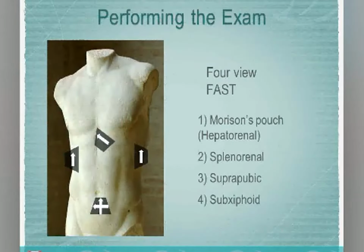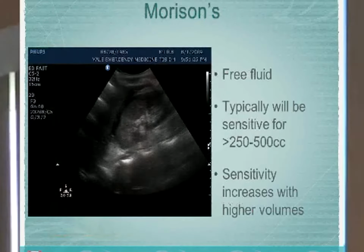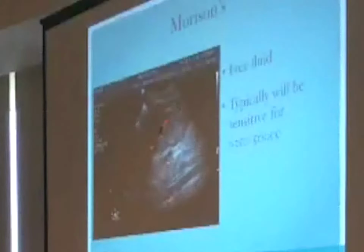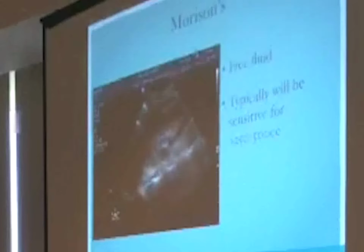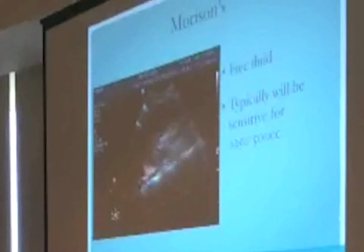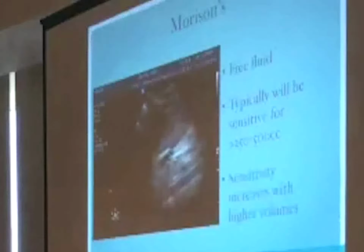So the four traditional views for the FAST are both of the upper quadrants, the pelvis, and a subxiphoid view of the heart with an asterisk there. We'll talk about that asterisk in a minute. In the right upper quadrant, you guys know about Morrison's pouch. So you have the kidney here, the liver here, and the interface between those two, the hepatorenal junction, is called Morrison's pouch. And we talk about a lot of this stuff in my Finding Fluid lecture. Make sure that you look not just in that space, but look around the liver above the diaphragm here, around the tip of the liver there, because those are other places that you'll find fluid, and often earlier than you'll find them actually in Morrison's pouch.